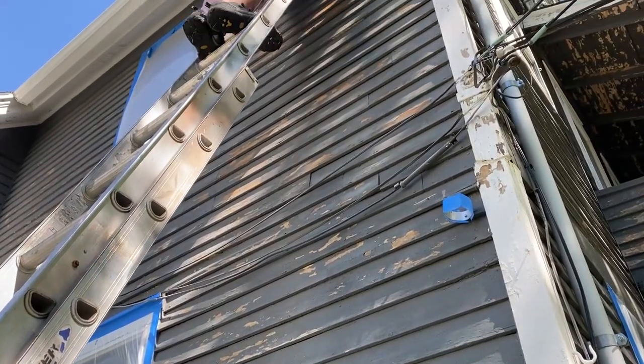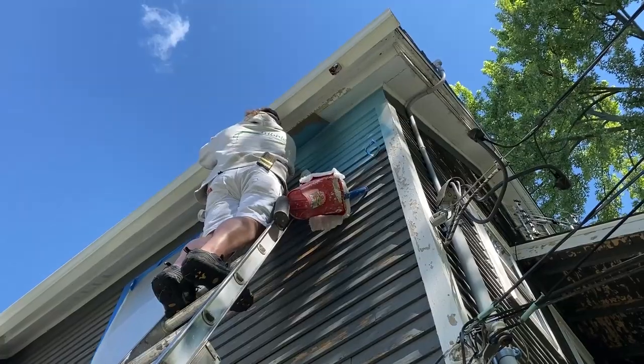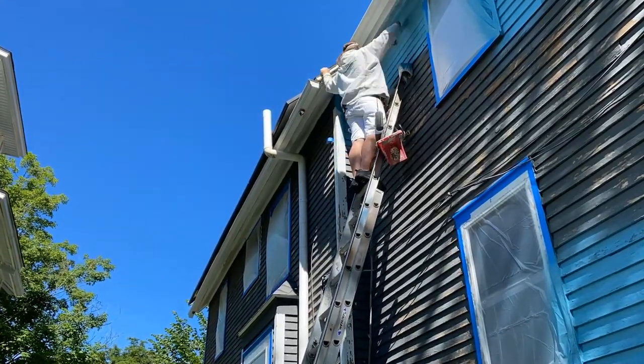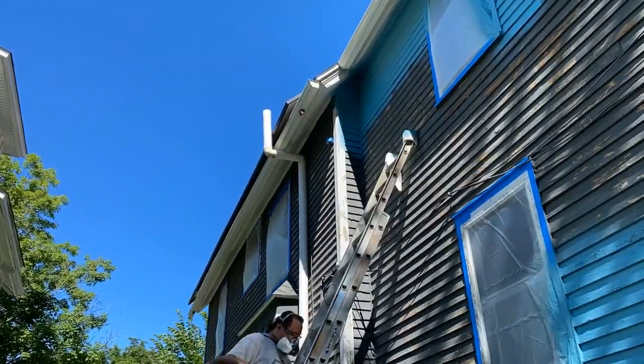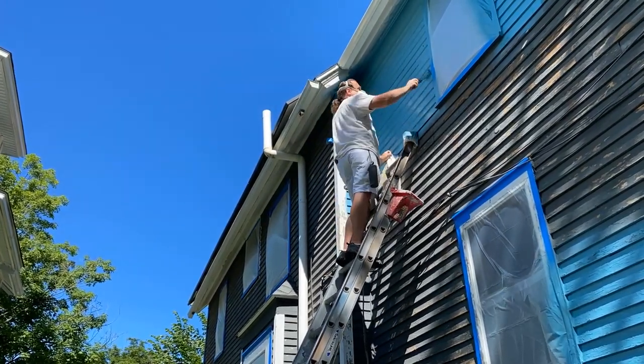Before all the paint can be put on the house, we want to make sure that all the windows and doors are properly taped and protected, and we need to remove some of the window screens. Paint can and will get everywhere and in places you don't want it to, so it's always better to take precautions like protecting stuff with plastic to keep those surfaces clean.